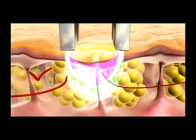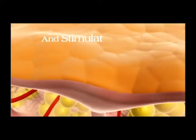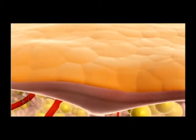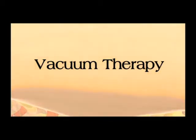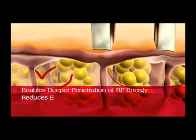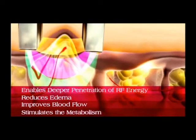Superheating of subcutaneous tissue on multiple layers builds collagen to strengthen the dermis against adipocytes and stimulates lipolysis to shrink fat cell volume. The increase in collagen also results in a side benefit of skin tightening without the need to change applicators or settings. Vacuum therapy enables deeper penetration of RF energy, reduces edema, improves blood flow, and stimulates the metabolism.